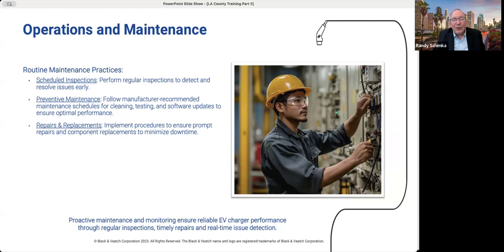And in addition to inspections and preventive maintenance, it's also important to have repair procedures in place that technicians can refer to. So this will help to minimize downtime, and it gives the service techs good information at a glance about the more common issues that they might see with the equipment. In many cases, the charger manufacturer will have materials like this already put together in the form of a service manual that can also be used as a starting point.